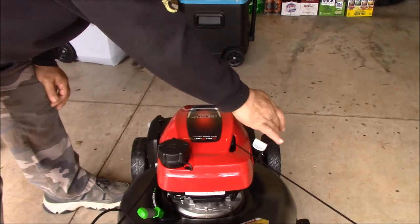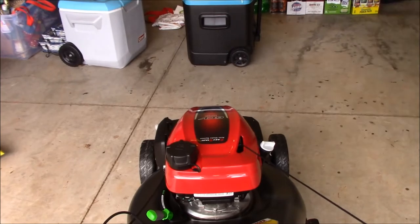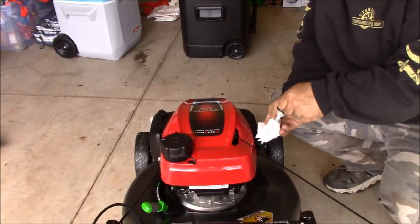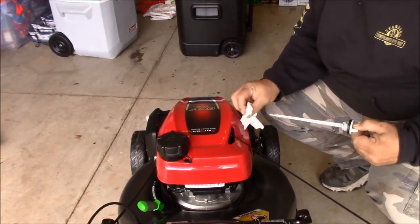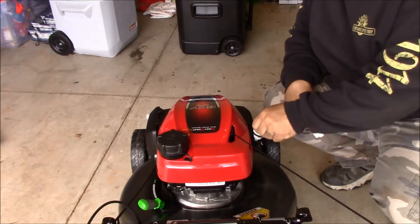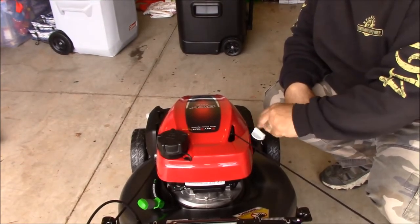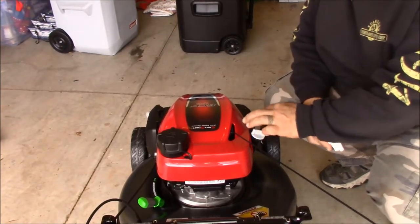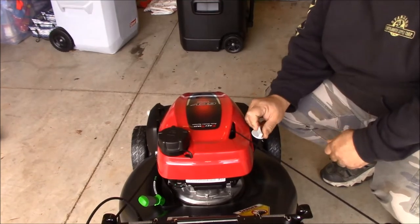All right, I just want to check my oil, make sure it's on the dipstick. All right, so no primer. This has auto choke, auto prime, so you're not supposed to have to prime it. But what the instructions tell you to do is run it 5 hours on this oil and then change it.